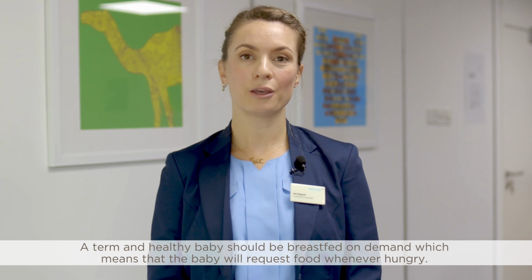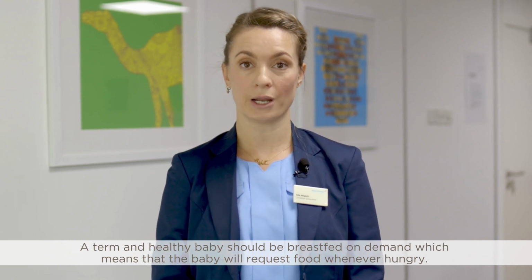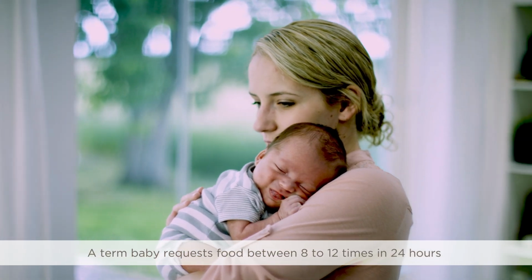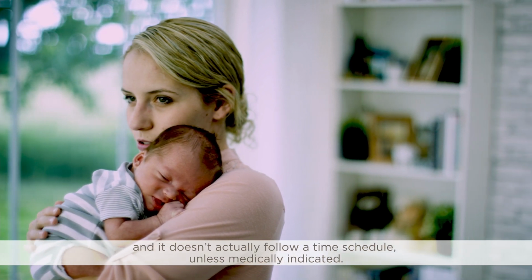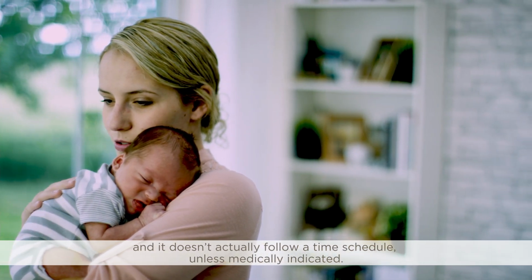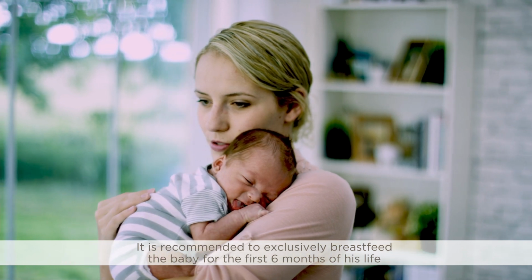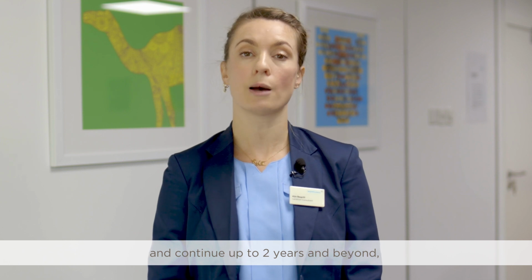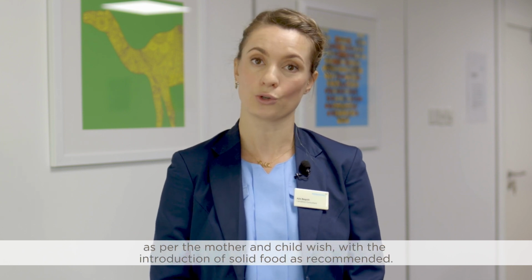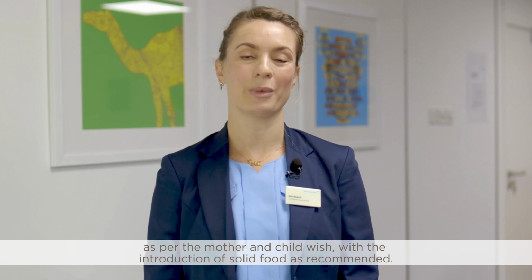A term and healthy baby should be breastfed on demand, which means that the baby will request food whenever hungry. A term baby requests food 8 to 12 times in 24 hours, and it doesn't actually follow a time schedule unless medically indicated. It's recommended to exclusively breastfeed your baby for the first 6 months of his life and to continue breastfeeding up to 2 years and beyond as per the mother's or the baby's wish, obviously with the introduction of solid food as recommended.